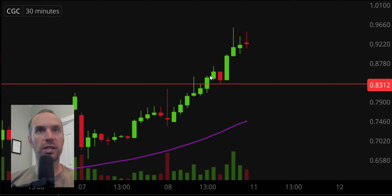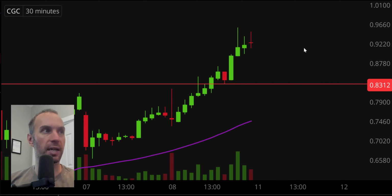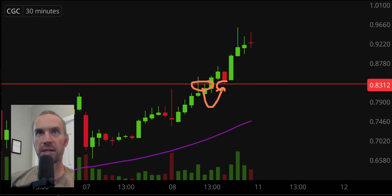Next one, CGC, and this had a very nice move. And again, this will mean a little bit more to those of you that watched the previous one, but if you did, I talked about this 83-cent mark over the past couple of days as being a key area of resistance. But you can see here, price did a good job of breaking above it, and then a classic example of that resistance then acting as support right there.